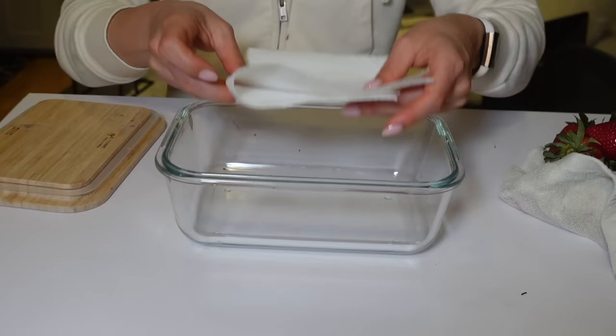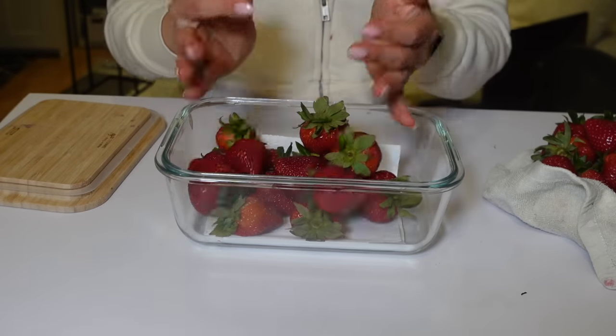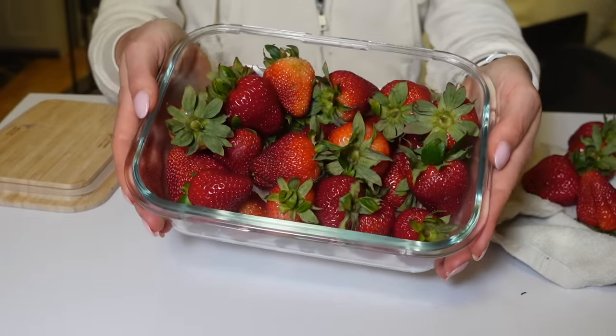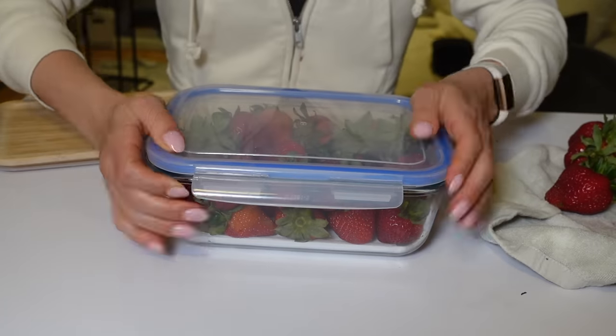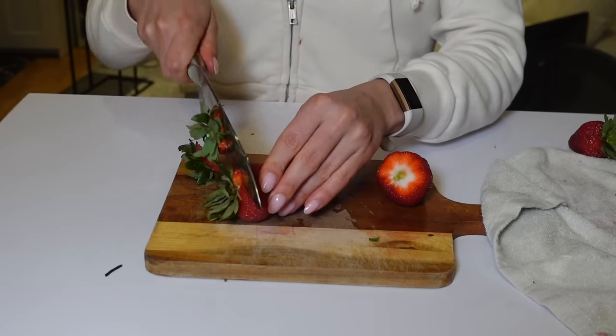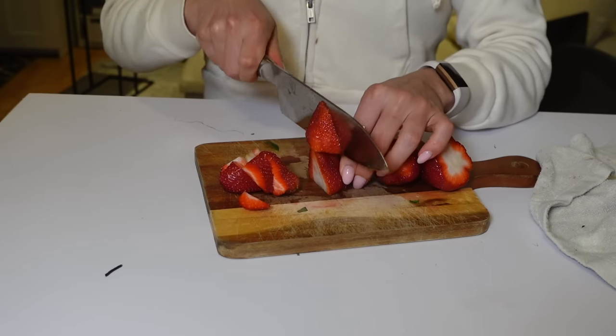Then by that point, my strawberries were completely dry, so I just put a layer of paper towels at the bottom to absorb any extra moisture. And they stayed super fresh like this. They actually lasted me the entire week, which sometimes they can go bad quicker. And then I also saved some strawberries to cut up and put in my chia puddings that I'm gonna make.